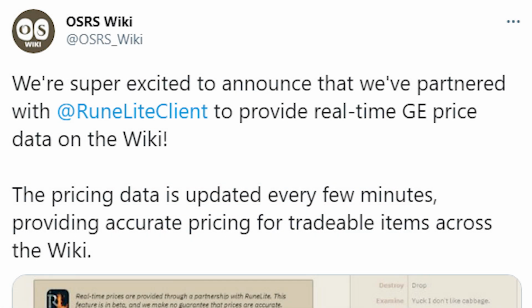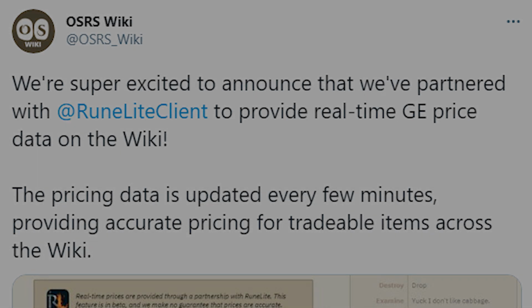That was of course until yesterday that RuneLite announced that they would indeed start tracking market data from anyone who uses the RuneLite client. Now I believe if you have the Grand Exchange plugin turned on, you are automatically opted in to have your data tracked, which I think for the majority of players is totally fine. Although if you for some reason don't want it, I think you can just turn off the Grand Exchange plugin, although you're going to lose quite a bit of functionality.